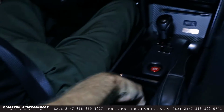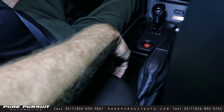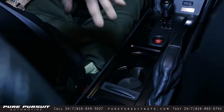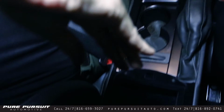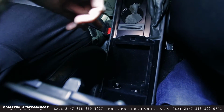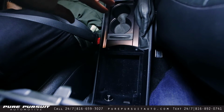Center here, we've got the beverage location. You can put a couple of beverages in here. And then the last thing here is we've got a small area where you can put some things, kind of a glove compartment in the center of the console. It's got a USB port and of course a 12-volt DC port as well that you can utilize to run computer equipment or any other electronic equipment.